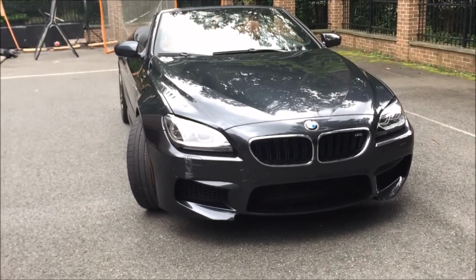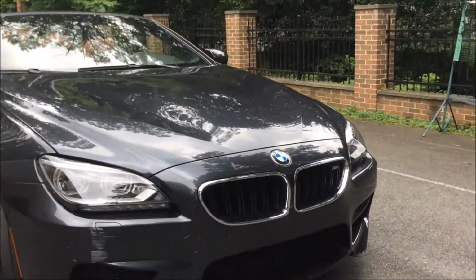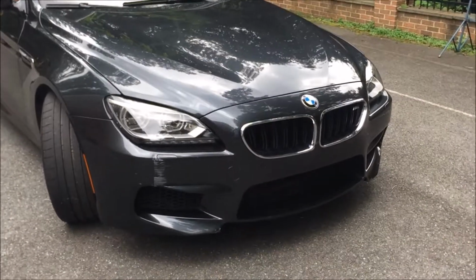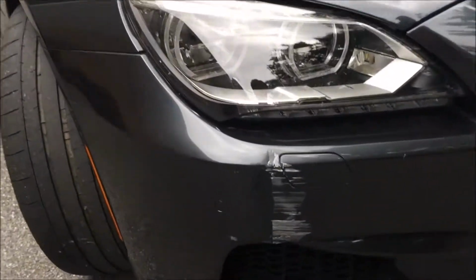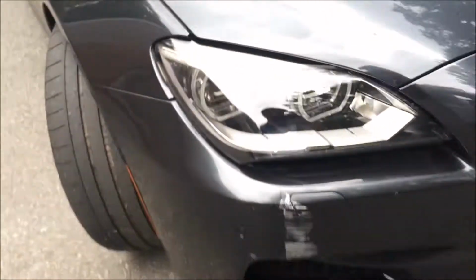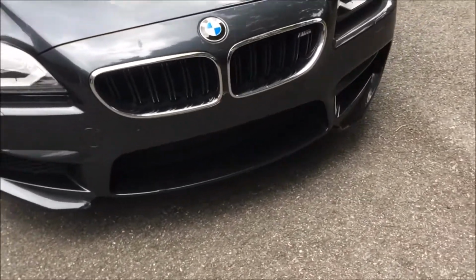I think the 458 looks miles better. It looks smoother, but I think this car looks better than the 488. I don't think this car looks better than the 458, but definitely the 488. And if you can see, there's a not too beautiful scratch on the front bumper, which a replacement is coming.